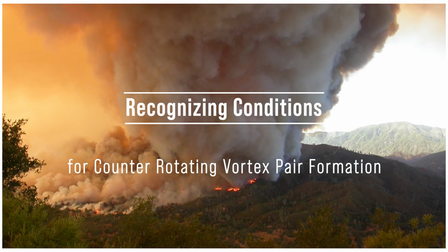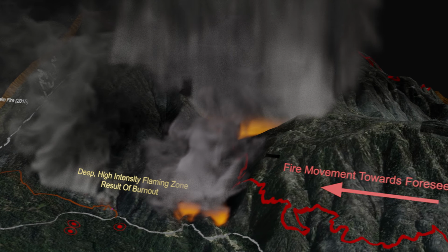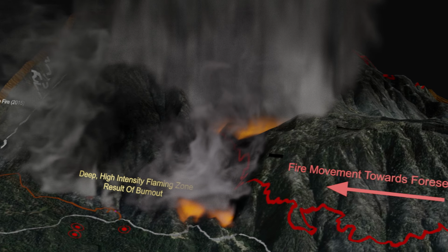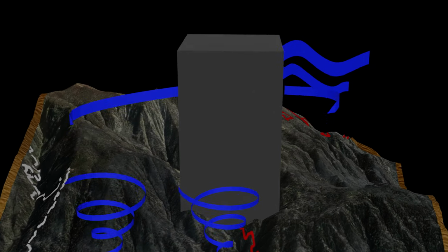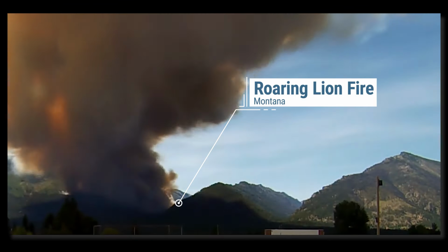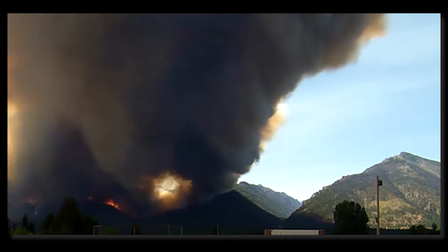Recognizing conditions for potential counter-rotating vortex pair formation. It is important to understand that predicting the formation of a counter-rotating vortex pair is impossible. However, certain fire behavior, terrain, and atmospheric attributes may foreshadow the development of a vortex pair. In this time lapse of the Roaring Lion Fire from 2017, Mark Finney, research forester at the Rocky Mountain Research Station, highlights key characteristics of a counter-rotating vortex pair.